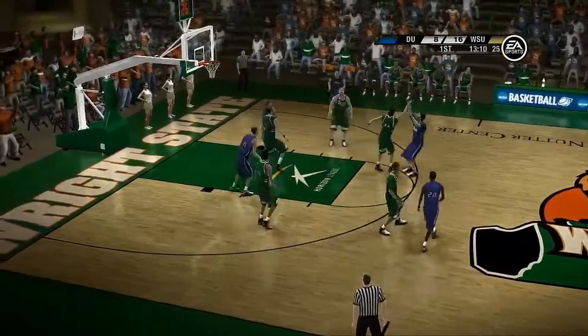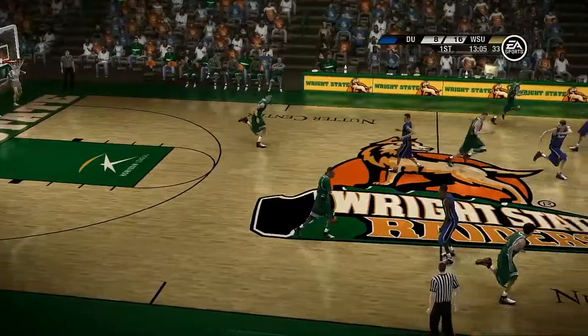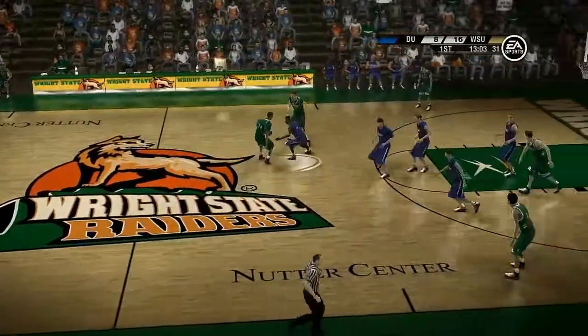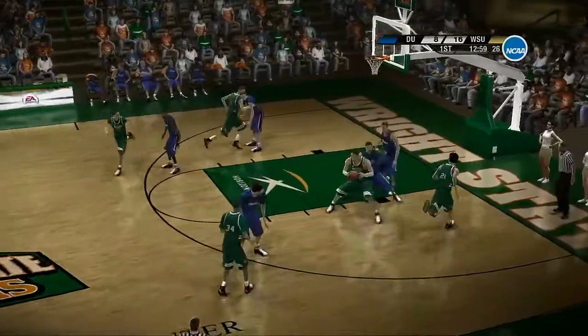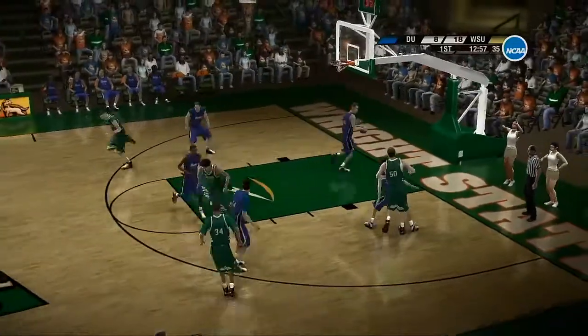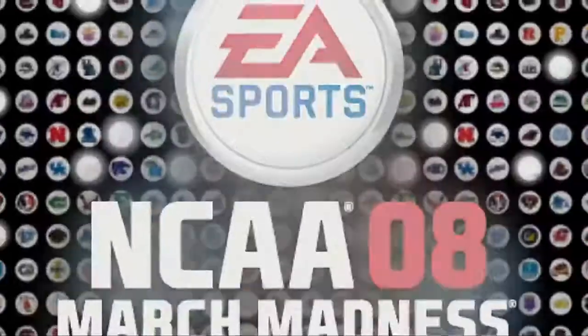Looking for a good shot. Top of the circle, off the rim, and no good. Inside, executes the baby hook. That is a dagger in the heart, that shot, Dick. Hey, they lost focus here. They need a timeout to regroup, Brad.